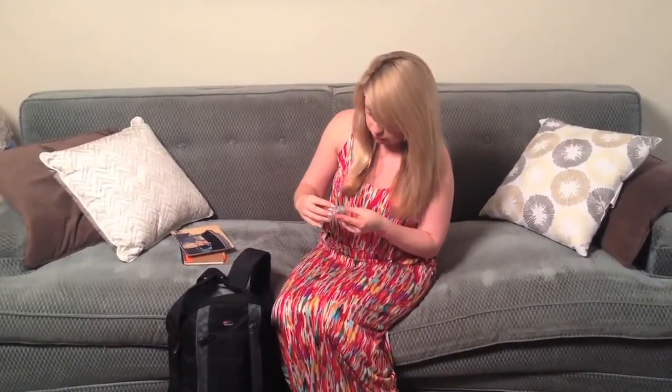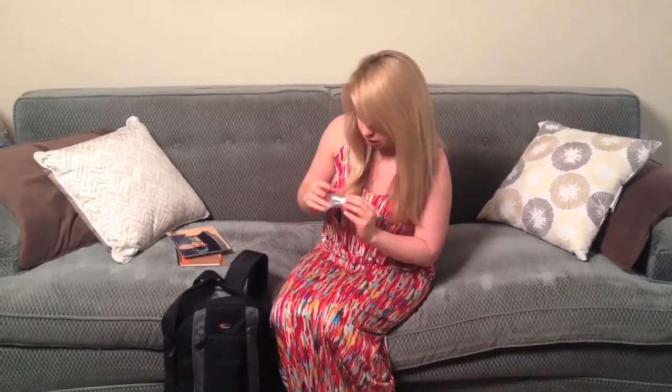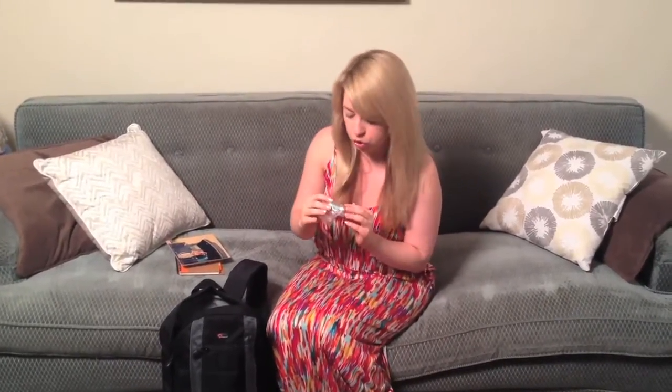We also have a USB car charger from PhotoBiz. And if I'm not mistaken, PhotoBiz offers websites for photographers.